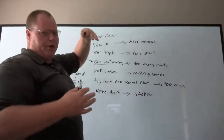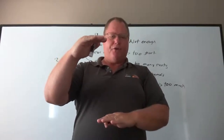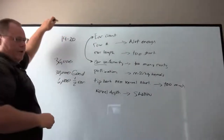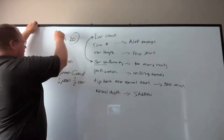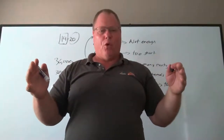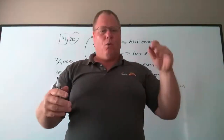Row number, when is row number set? Row number is set very early in the season. So by V5, which would be about yay tall, that plant has already determined how many rows it's going to put on an ear. And typically, genetically, hybrids will vary from 14 to 20. And that's just the genetic variation. So if you've got a girthy-eared hybrid, you're going to be up here more towards the 20 end. If you've got a slender-eared hybrid, you're going to be more towards the 14 end. Every hybrid has what we call an average row number. If everything's typical and normal, this hybrid's going to average 16. This hybrid's going to average 18. This hybrid's going to average 14. That's based on the genetics. That's in the seed guide. Every seed company can tell you what is normal for this hybrid.